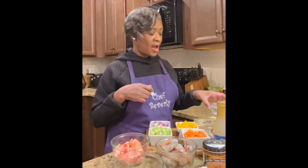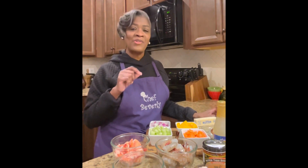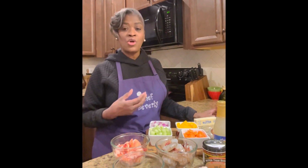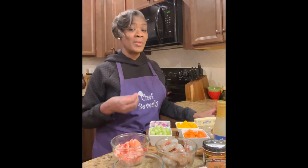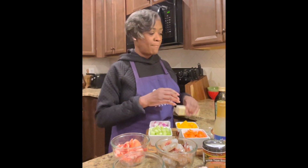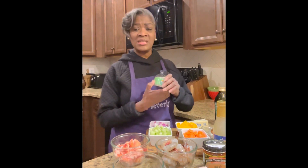And then also I have about a 1/4 cup of white wine. When you add any type of alcohol to a meal, the alcohol is actually cooked out. So you don't have to think that you are consuming alcohol. The only thing that you are consuming is the flavor that it's given, whatever you're putting it into. Of course, we have some butter, and I have this garlic herb seasoning.